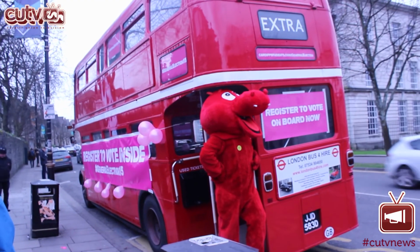We are one of just 3 swing seats in the whole of Wales in Cardiff Central, so the impact that students can have on this general election is huge. But obviously if they don't register by April the 20th, then they won't be able to even have their say.